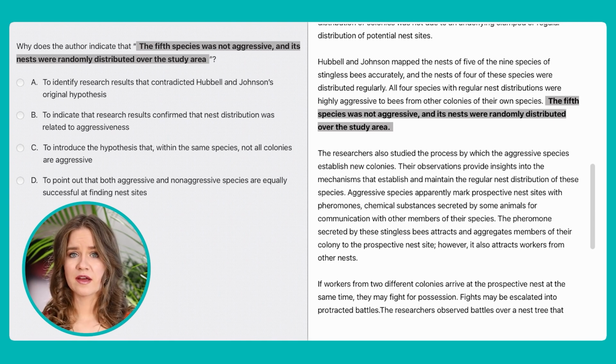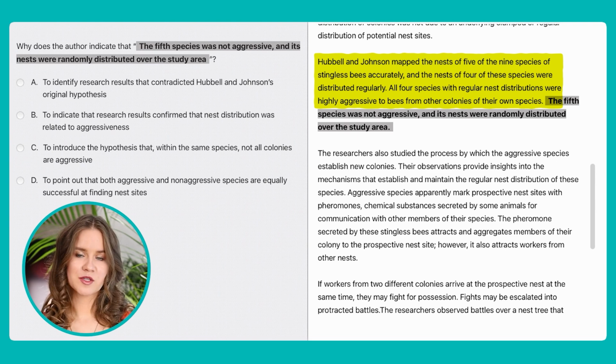Well, we've already read that Hubble and Johnson mapped the nests of 5 of the 9 species of stingless bees accurately, and the nests of 4 of these species were distributed regularly. All 4 species with regular nest distributions were highly aggressive to bees from other colonies of their own species. Our sentence tells us this: the 5th species, the one whose nests weren't distributed regularly, wasn't aggressive. Its nests were distributed randomly.